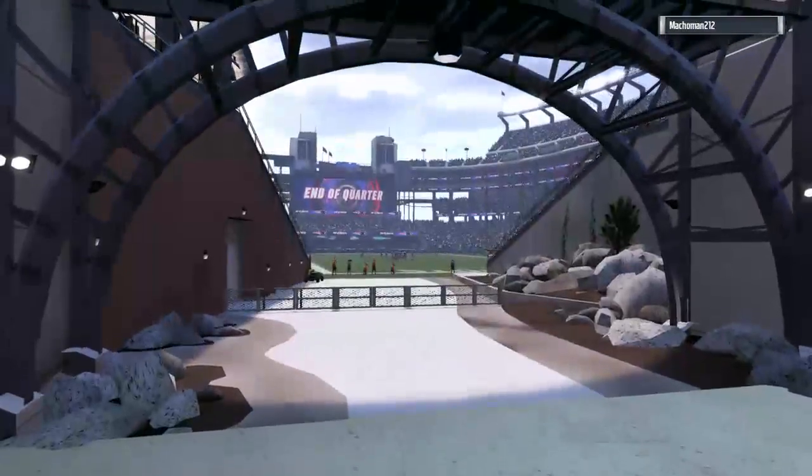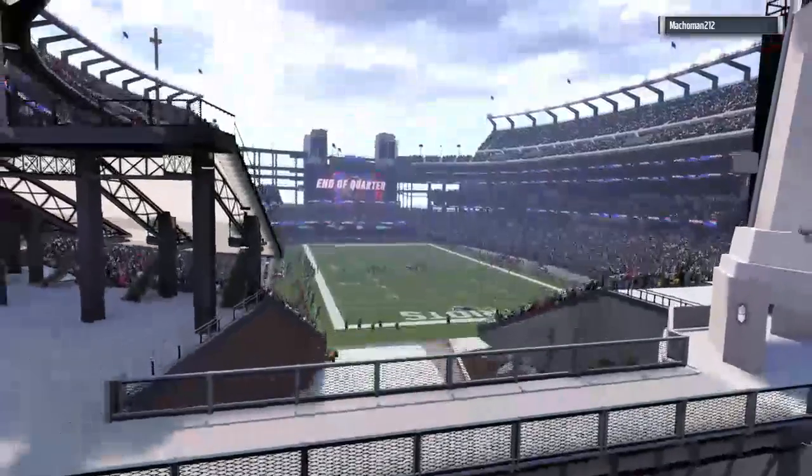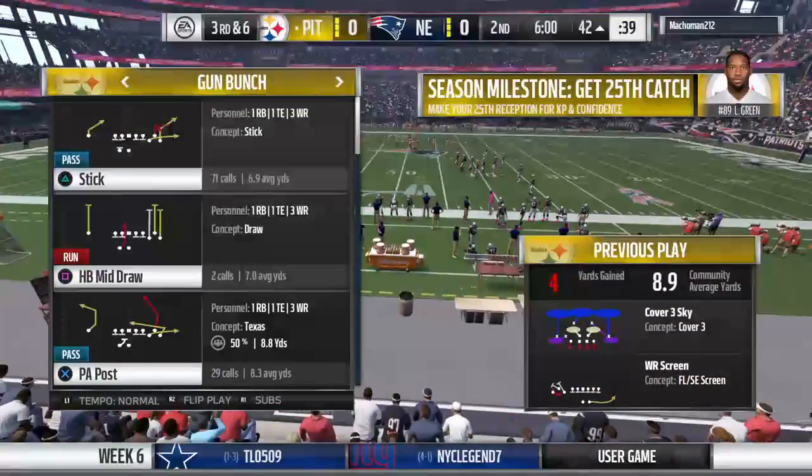Back with Charles Davis, Brandon Gaudin. It's Steeler football to begin quarter number 2. They're on the march, but facing a 3rd down here.